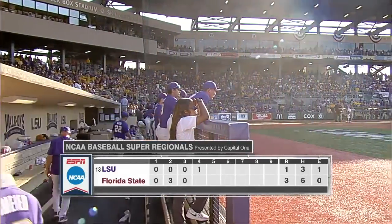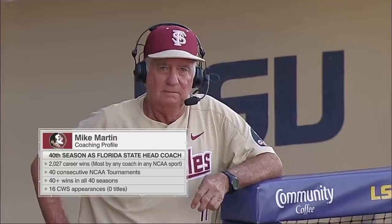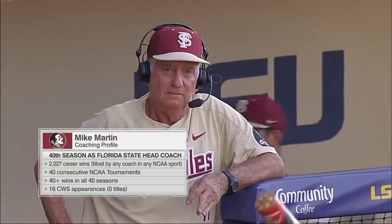Tom Hart, Eduardo Perez, Kyle Peterson. We're joined by the winningest coach in any sport in NCAA history, a man known by his number, 11. Mike Martin, you've been coaching baseball as a head coach for 40 years. What do you think of this atmosphere here in Baton Rouge? I tell you one thing, it's as strong as any that I've ever been in all of my years of coaching.